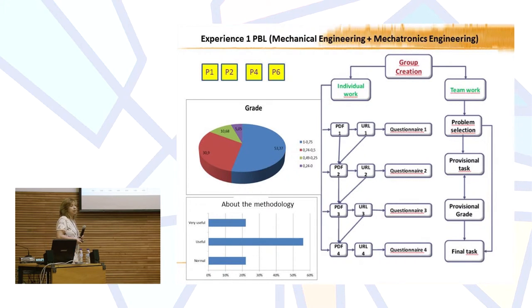So the first experience is based on the first case of mechanical engineering, students of the first course. The teachers are using the problems-based learning method, and this is the scheme of the course, more or less, in which the idea is to create groups in order to work the teamwork competencies, and to organize the course so as to coordinate the individual work of each student with the teamwork of the group in which they are involved.